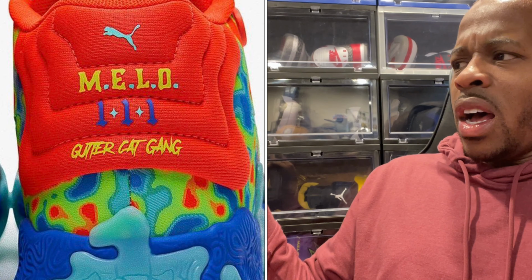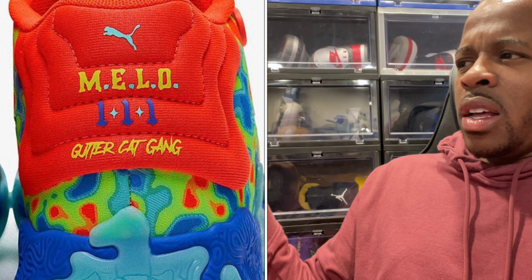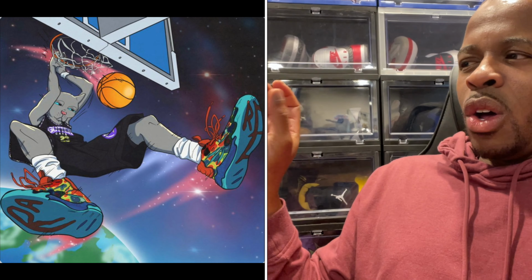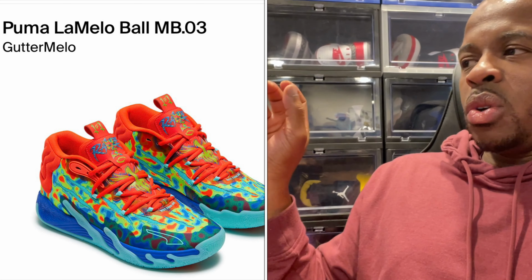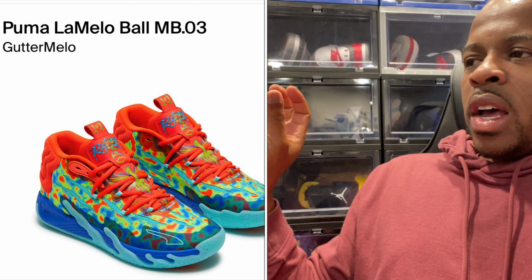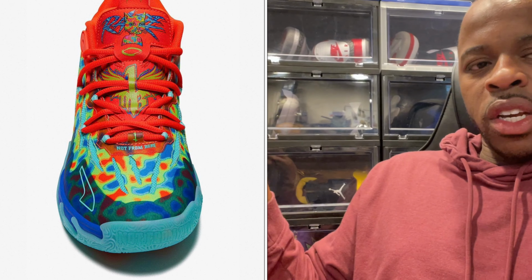You can see that they have the Gutter Gang, I think it's like a cat on the tongue. And then I'm seeing a little bit of the Gutter Gang logo on the back, right? So it's GutterMelo, which is the name of the shoe, but the Gutter Gang has a collaboration with Puma and LaMelo to make this particular shoe.